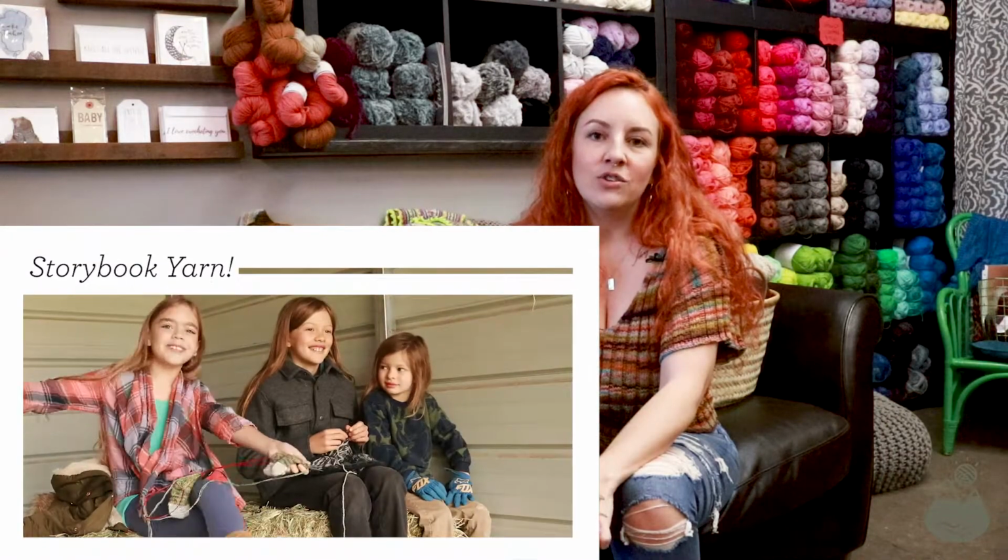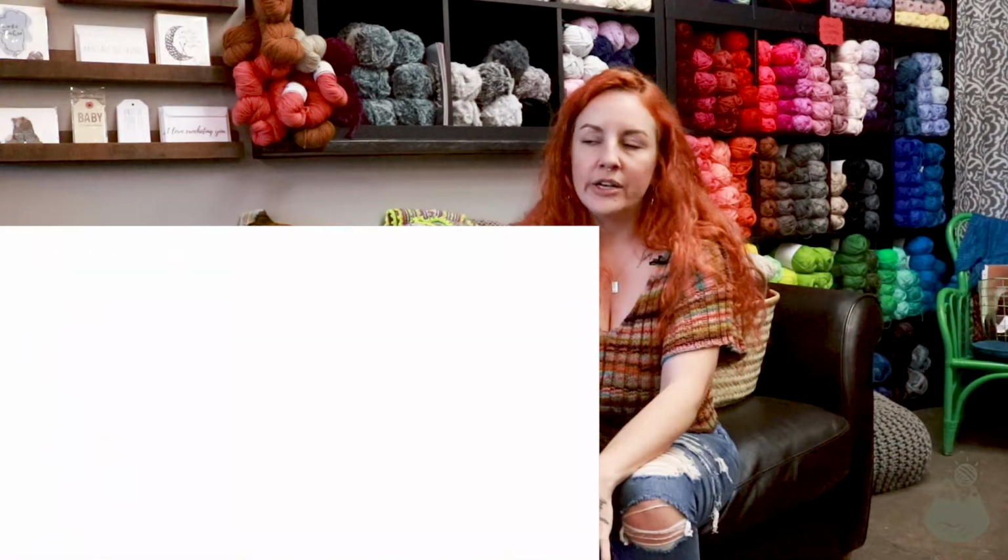And then the last dyer that I am out of is Storybook Yarn. That is my daughter. Her name is Story, obviously, and she is 11 years old. She loves to dye yarn, loves to be creative. I am out of her yarn right now, but if you check in on our website or on our Instagram, I am sure we will have more.